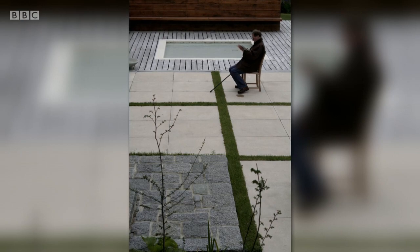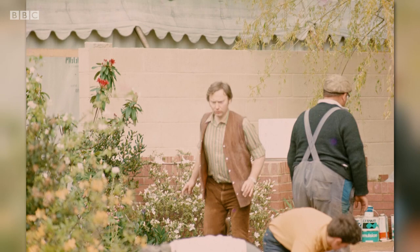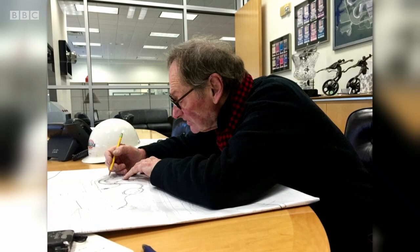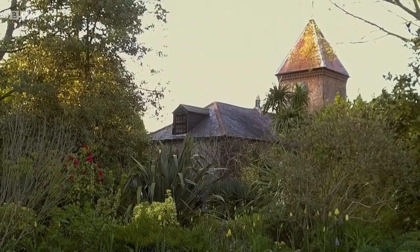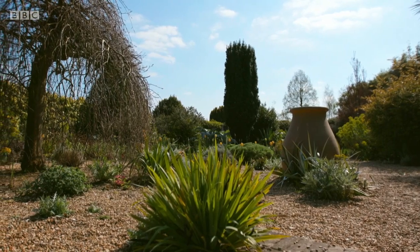John Brooks was largely regarded as the man responsible for the modern garden and brought design into the average back garden, making them spaces to be enjoyed, lived in, and not just maintained. And it's here at Denman's in West Sussex, his former home, that his design ideas are perfectly illustrated.